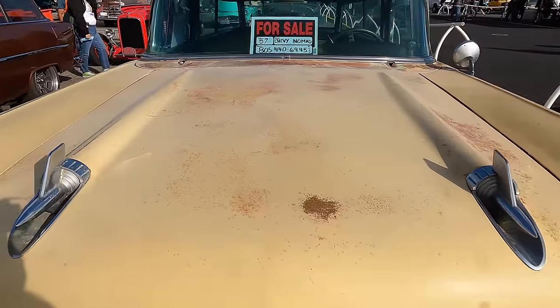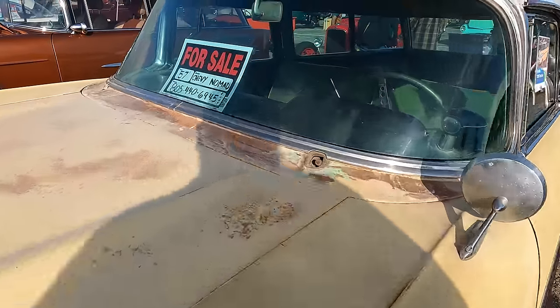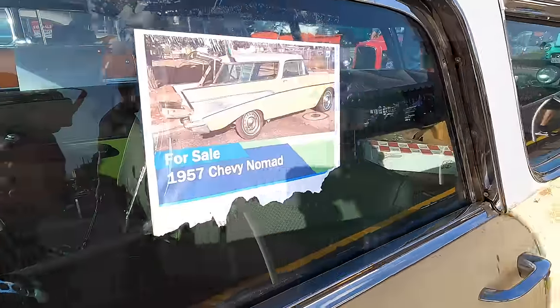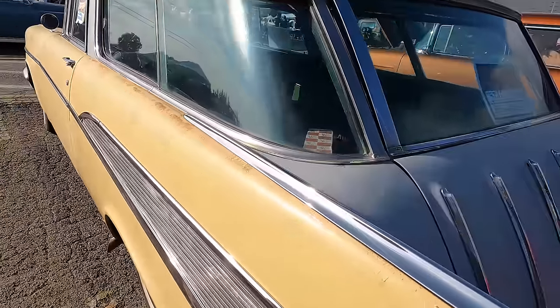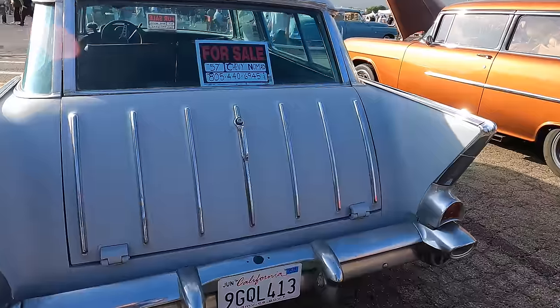'57 Nomad that's for sale. Very original looking. No price on it, but even in this condition, they are not cheap. It's like original paint, except for the back. Looks like the top was primered.